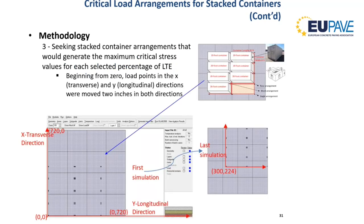After determining layer thicknesses, properties, and joint design, the third step involved seeking stack container arrangements that will generate the maximum critical stresses for each selected percentage of load transfer efficiency. To accomplish this, we moved the load points in the X, transverse, and Y, longitudinal, directions by 2 inches in both directions, starting from zero, as shown in the figures on this slide.